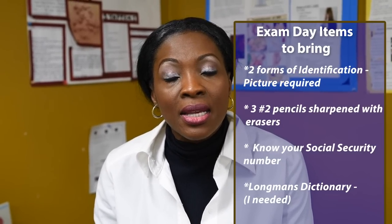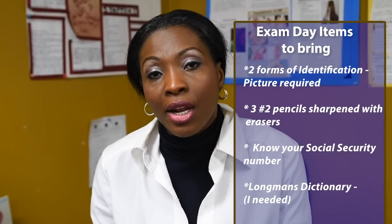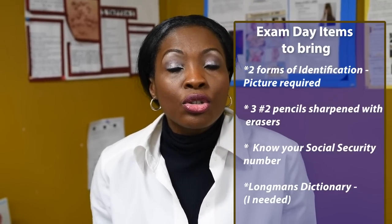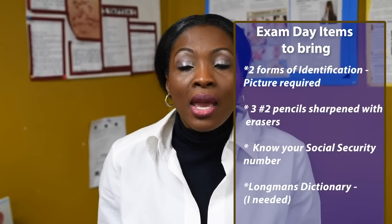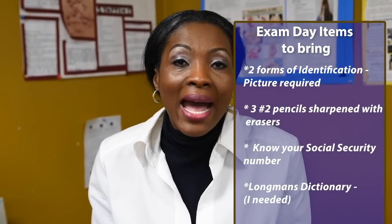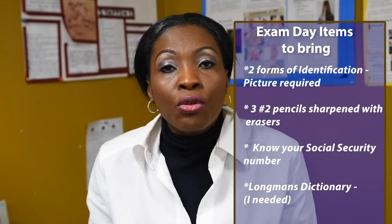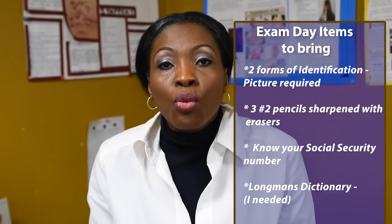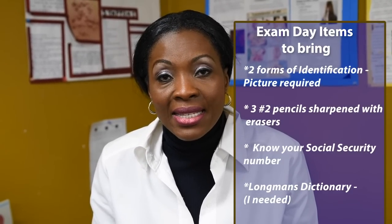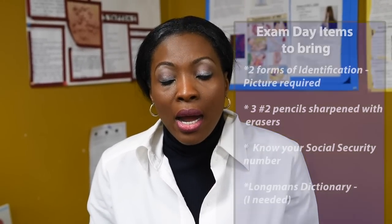So for instance, your state ID and a debit card, your driver's license and a debit card or a credit card, your social security card and a debit card with a picture on it, or your passport and your social security card. All those forms of IDs would be acceptable, except, again, to reemphasize, one of those IDs has to have a picture of you on it.